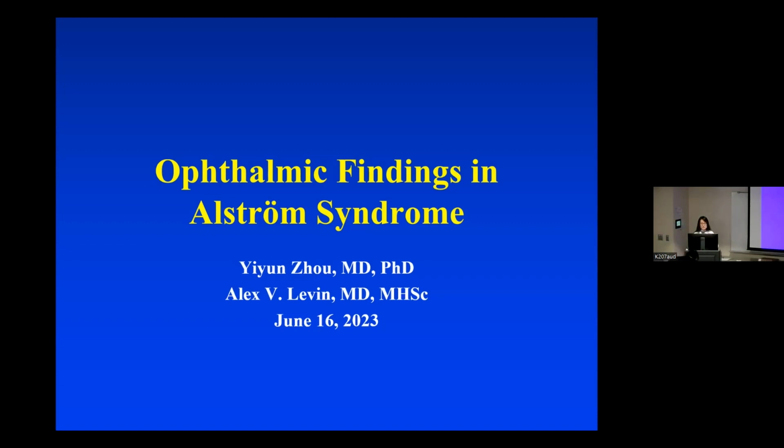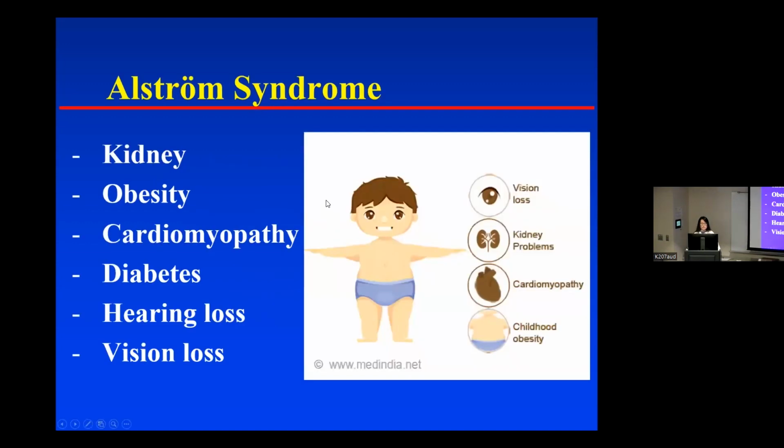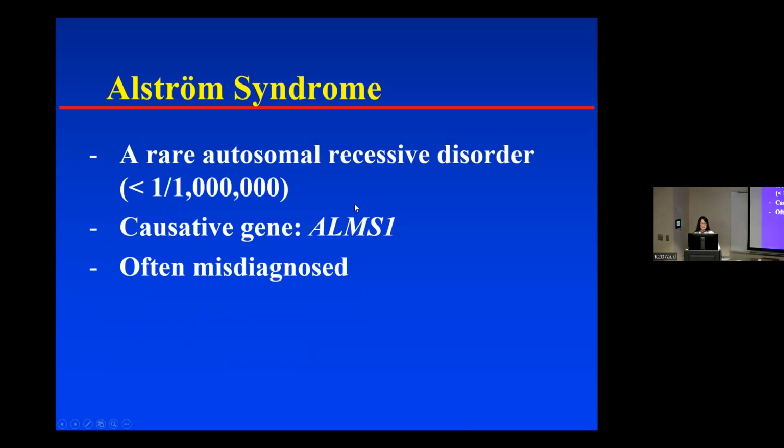Hello, everyone. It is my pleasure to tell you a little bit about what we find about the ophthalmic findings in Alström syndrome. Alström syndrome is a very rare autosomal recessive disorder and affects not only the vision, but also different parts of the body, including kidney, obesity, cardiomyopathy, diabetes, and hearing loss. The prevalence of Alström syndrome is very, very rare. It's less than 1 in 1 million. And the causative gene is Alström gene 1.